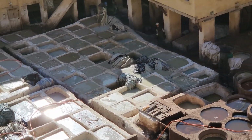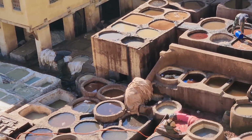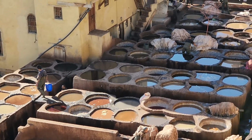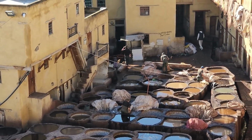The tannery has a reputation for a very unpleasant smell. During the visit, guides offer everyone a sprig of mint. This mint helps in masking the smell. Personally, I didn't find the smell that bad, plus I couldn't take video while holding on to a bunch of mint leaves.